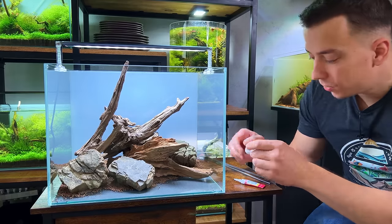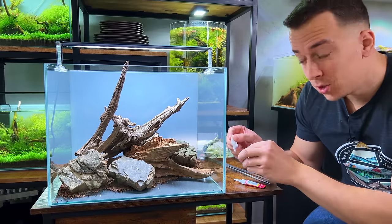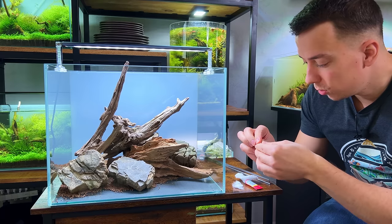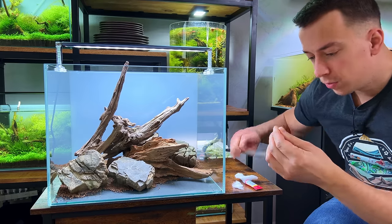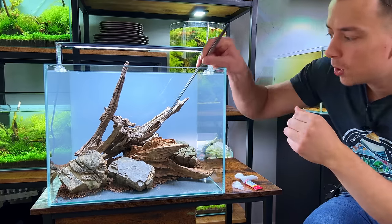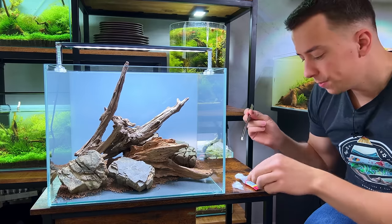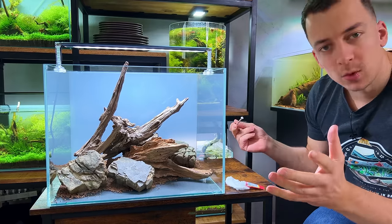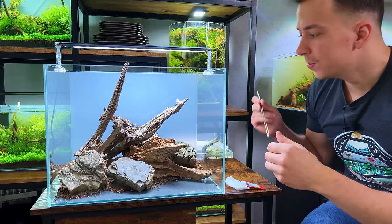So in my opinion, the fastest, the easiest, and maybe the cheapest way to glue your hardscape together is with cotton pads and liquid super glue. So I just take these tiny pieces of cotton pad, I grab them with my tweezers and then wedge them in between the points that I want to connect. Then saturate them with some cheap liquid super glue, wait a few seconds, that's it, super easy.